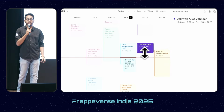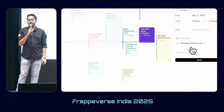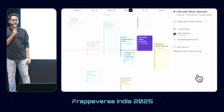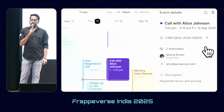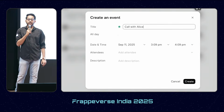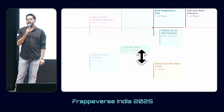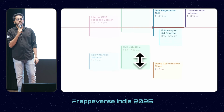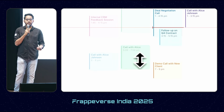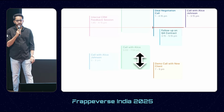They can rearrange it, resize it, invite existing contacts or new contacts, or link it with their existing deals. And in deals we have also added an events tab where all the events for that deal are listed. Many more features like Google Calendar integration, repeatable events, and task management are work in progress. And many more features will come in calendar and it will be released soon.